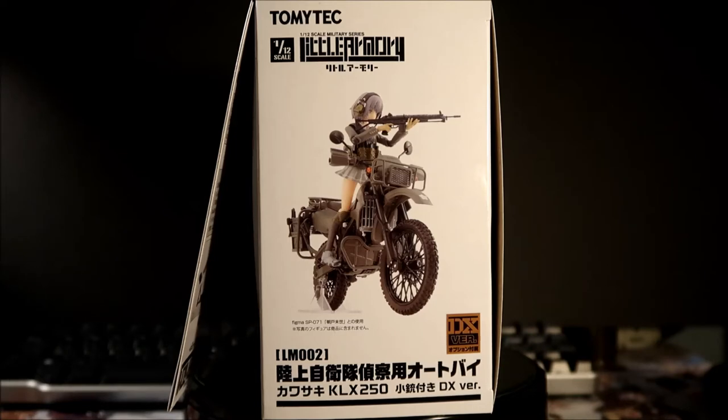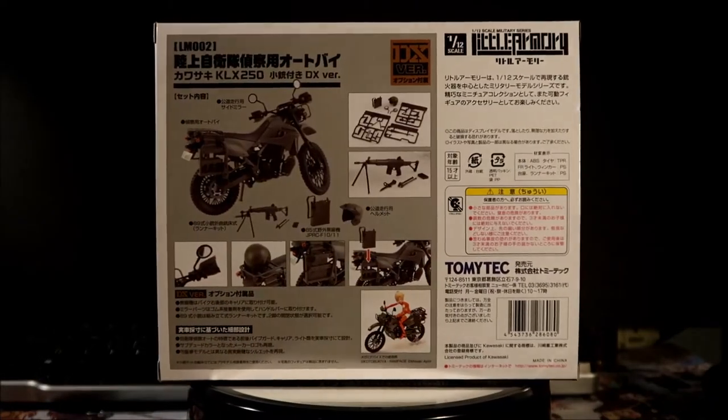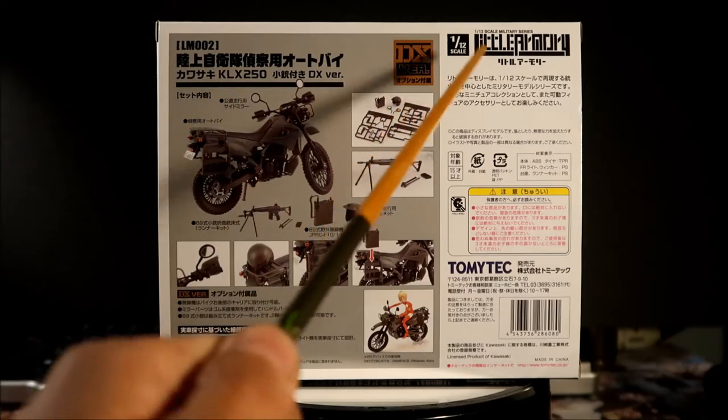I don't think you would stand up on the bike like that and shoot, unless the bike was supported like that. Okay, I'll tell you that now. You probably want to stop, you know, and then shoot, not be standing on the bike. All right, and then there's pretty much the same info right here. I've never shot from a motorcycle, by the way. I should try it sometime. Sounds kind of dangerous. All right, okay, LM002, all the info right here.